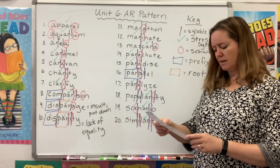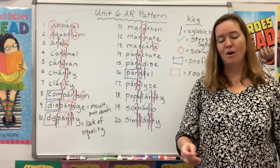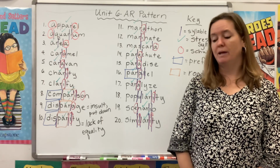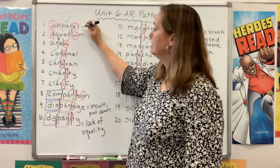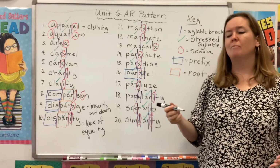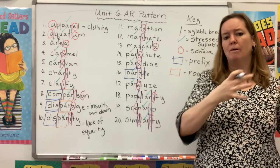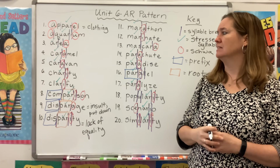All right, so we talked about prefixes. We talked about roots. So before I let you go, let's just make sure we know what all of our vocabulary means. So apparel, that's easy. That's clothing, okay? You go shopping, you might go to a store that specializes in women's apparel or men's apparel or children's apparel. So apparel just means clothing.